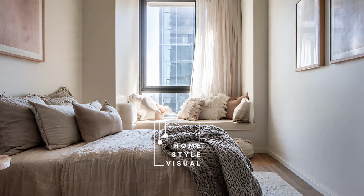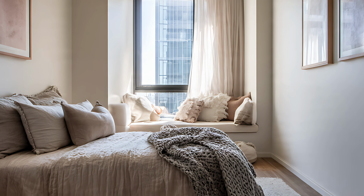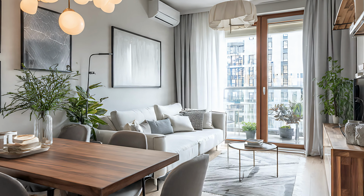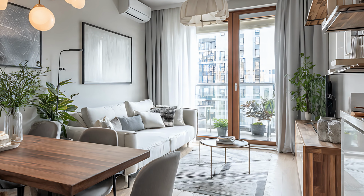Two apartments. Same building, same floor, same square footage, same budget. One looks like a luxury hotel. The other just looks like an apartment. The difference is never money.